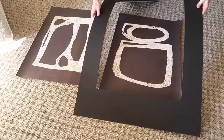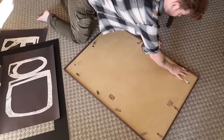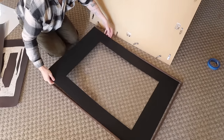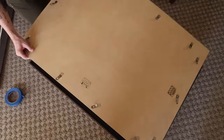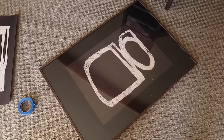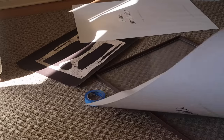Decenio also sells mats that you can put over the top of your prints. So they sell them in black and white. And the frames that I'm going to be using are the dark oak frames. So all around, I just feel like it's gonna look so perfect, the dark oak with the black mat. Look how good the dark matte looks with the art and the dark oak frame. Just so high-end looking.